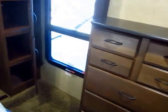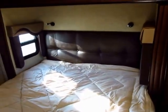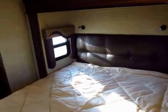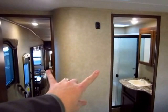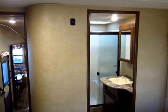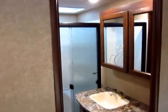I'm going to spin you around here real quick. It is worth mentioning they do put ventilating windows on both sides of the headboard so you can get a nice cross breeze right up by your head so your head doesn't sweat at night. Now notice here you have 2 entries to the bathroom, so if you do have guests, you don't have to disturb one another. Everyone gets quick, easy access.